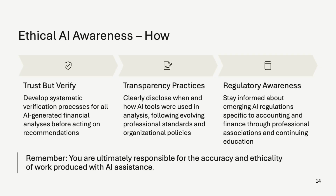In class, cite your use of AI when required and verify all AI outputs before using them. In the workplace, follow company guidelines, document your processes, and confirm that AI-generated content meets quality and compliance standards. In both cases, err on the side of transparency and also accuracy.